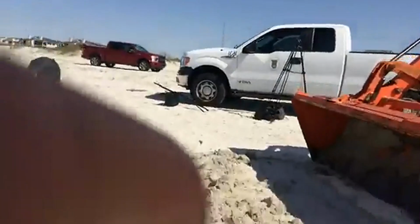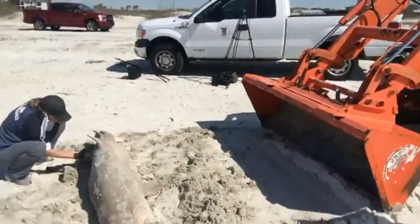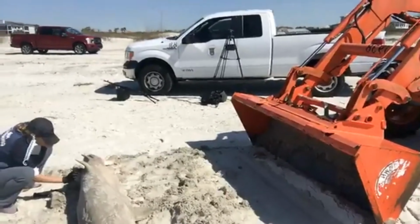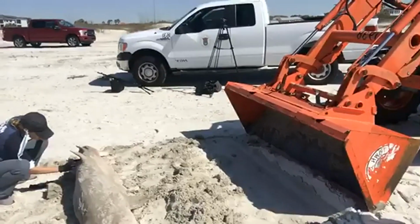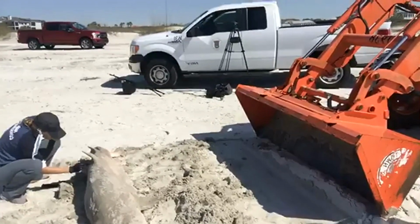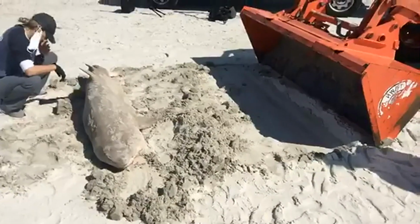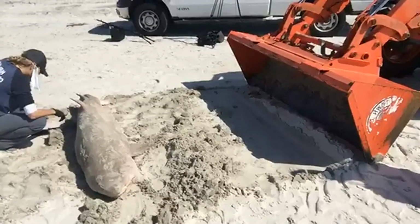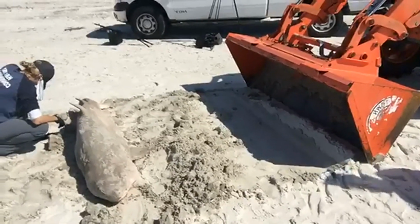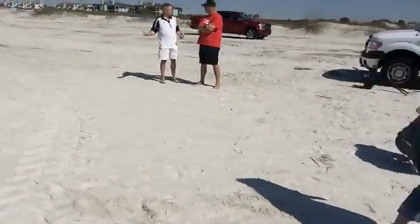You can see the conservationist here with the county is looking at the transmitter, which appears to be a transmitter. I'm not positive about that, but that's the tag. So it looks to be some sort of transmitter coming out of the skin. It's right by the dorsal fin. Gosh, it is a sizable animal. Really is something, and has drawn quite a crowd out here to look at it.